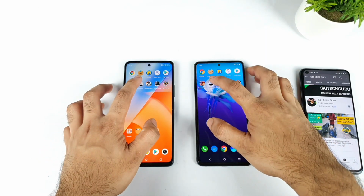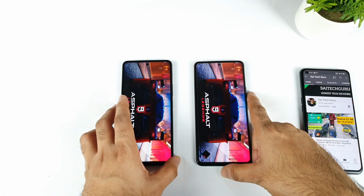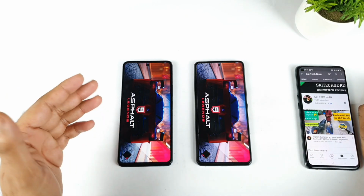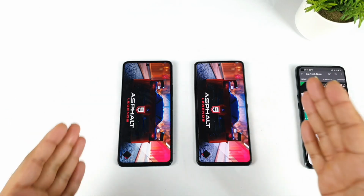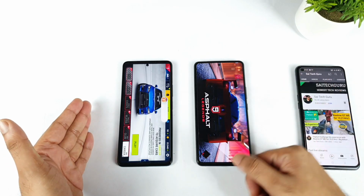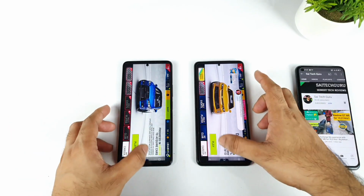Next is the Asphalt 9 game. Let's see the Asphalt 9. The Asphalt 9 game first showed on the iQOO Z5. The iQOO Z5 has the LPDDR5 RAM type. That's another advantage the iQOO Z5 has, whereas the iQOO 7 has the LPDDR4X RAM type. Let's see which phone can open Asphalt 9 fast. The iQOO Z5 opened the Asphalt 9 game faster than the iQOO 7 device. You can see the time difference, how much gap there is.